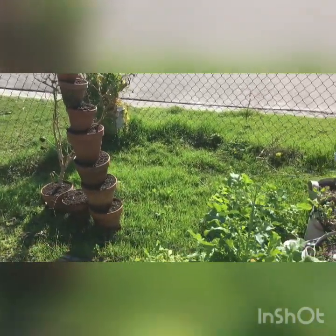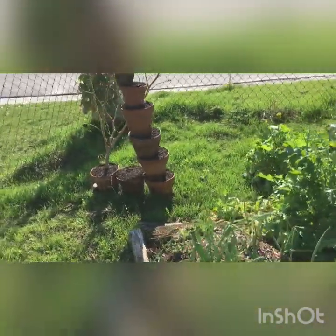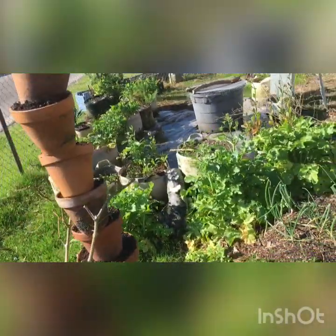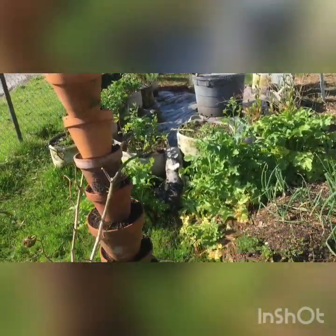Clay pot crazy tower. I really enjoy this for some reason. I know it's a big waste of time and money, but it's kind of fun. It gets people interested in gardening. I've had 3 or 4 people ask me about it already.